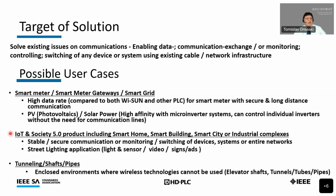An area of use case predestined for PLC is of course the upcoming IoT and any kind of products for the Society 5.0, including of course smart home applications, smart building or smart city or any kind of industrial complexes. Here, of course, most important is having a stable and secure communication that can be used for monitoring and switching of devices and systems or entire networks.